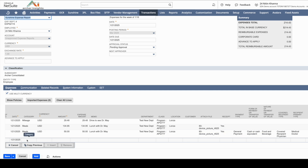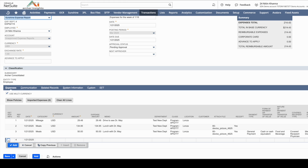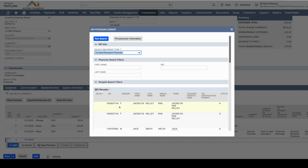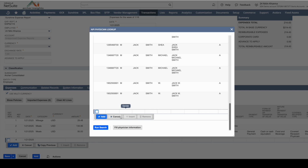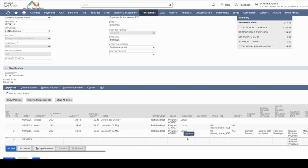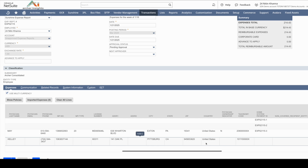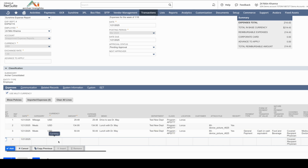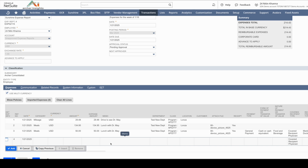So here is an example where I am on this line, and that same HCP lookup integration is available here too. So when I click on this checkbox, I can type in Jack Smith and run that, and I can pick and fill the information right from here, and it brings in all the physician information right to the line level. Now I can fill up anything else I need to, such as the amount, currency, and the memo. This is an example of how you would do this manually within the transaction in NetSuite.